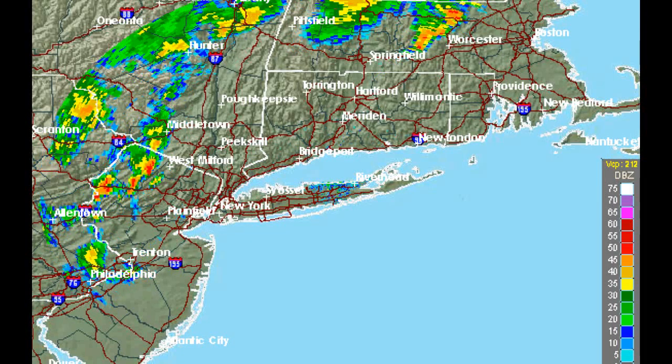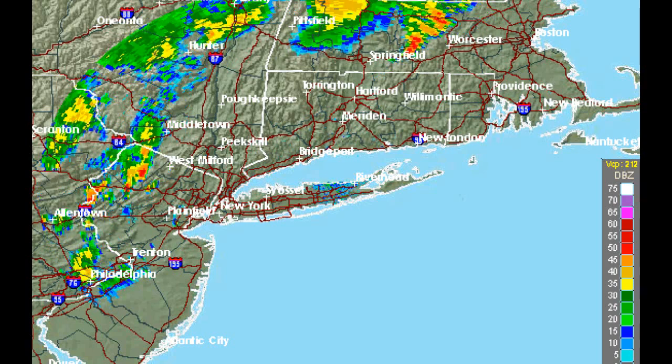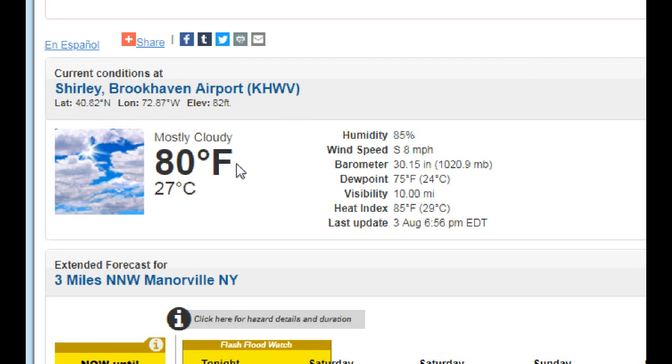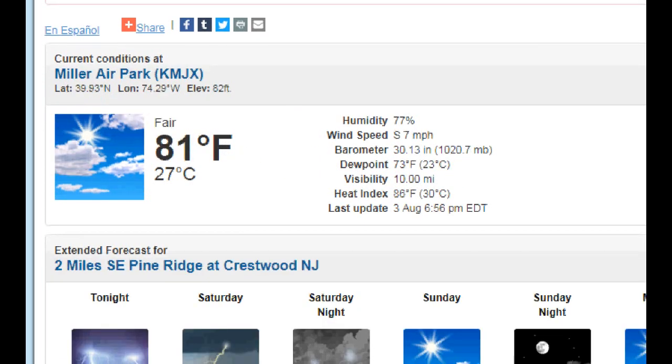Before I get to that, I want to get to the temperatures that we have seen across the area the past couple of days. First, we will look at the current conditions. 79 degrees with a dew point of 73, so it's quite humid, but not too hot. Brookhaven Airport, 80 degrees, dew point is 75. Central Park, 77 degrees, dew point is 73. And Miller Air Park, west of Toms River, 81 with a dew point of 73.